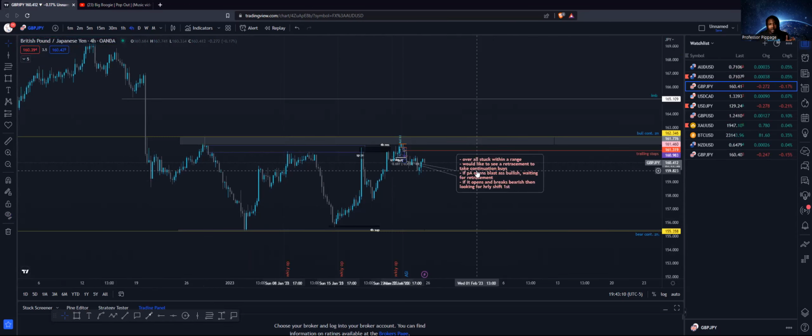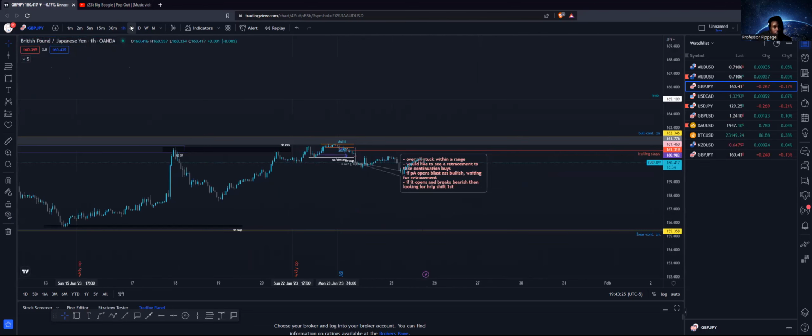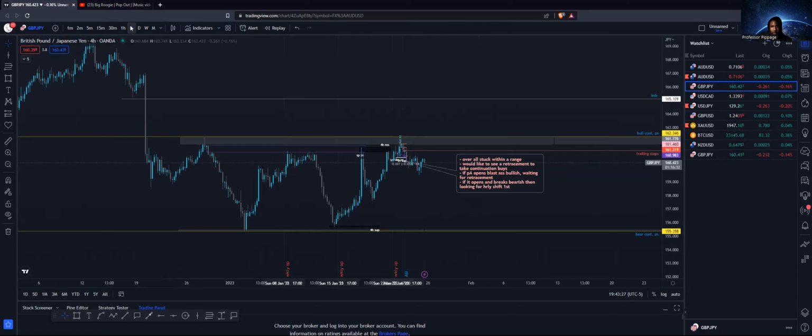So it definitely will be somewhat bullish on the lower time frames. Not necessarily bullish, it could be bearish, but bullish on the higher time frame. So we are definitely bullish on the 4 hour time frame, put it that way. We got bullish structure on the 4 hour time frame. The current trend right now on the 4 hour is somewhat bearish.